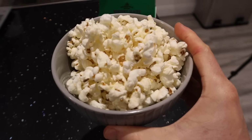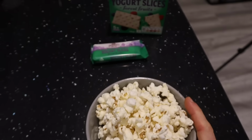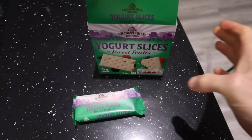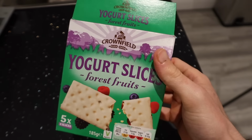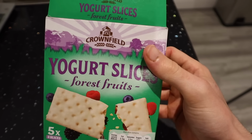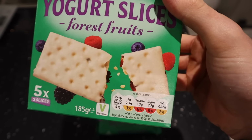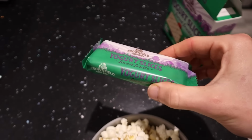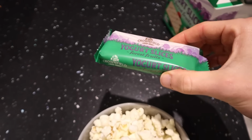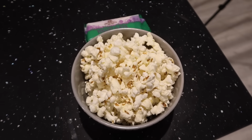All right, so as you can see, a very sizable bowl, pretty much takes up the whole bowl, so 132 calories. And just to compare, these are some yogurt slices that Rach gets, and per slice, I think we all kind of know what kind of thing these are, even if you are not familiar with this specific brand. But per slice, there is 80 calories. You get 2 slices in a little pack, so there's 160 calories in this tiny little pack versus 132 calories in the popcorn. I know which one I'd be going with.